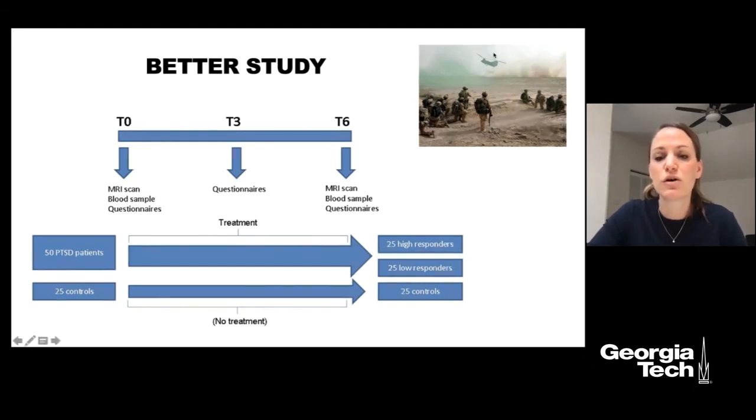This was with Dutch war veterans who were scheduled to undergo trauma-focused therapy. So we recruited 50 PTSD patients and 25 controls. All of them received an MRI scan, blood sample, and questionnaires prior to their treatment. Then they received around 6 months of treatment, and this was not a standardized treatment protocol. This was just as the clinician saw fit. And we did another MRI scan, blood sample, and questionnaires at 6 months.